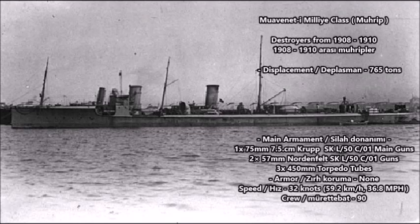And that brings us to the next class of Ottoman destroyers, the most successful and the most famous class of Ottoman destroyers to serve in the Ottoman Navy during the First World War, the Muavenet-i Milliye class of destroyers, which were actually German S-165 class destroyers that were constructed in Elbing, Germany between the years of 1908 and 1910, being delivered to the Ottoman Navy at the end of the year of 1910.